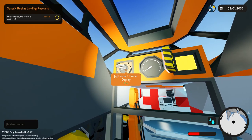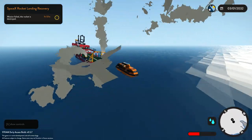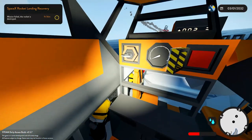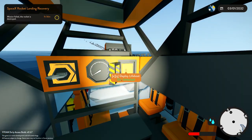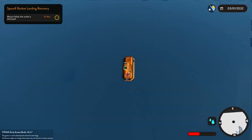Deploy the life raft. Power and prime. There we go. Oh, look at it. It slides in. Oh, man. That was a really weird way of doing that, but I actually managed to spin around. Okay, that's a little bit insane, but I guess it works. Also, don't feel like we've got any power in this thing. Deploy life raft. I have no power. What did I just do? Am I opening up the door on the top?